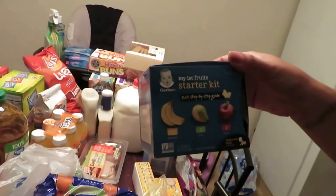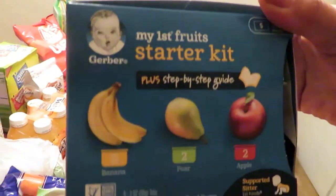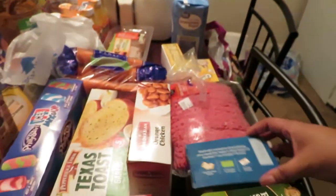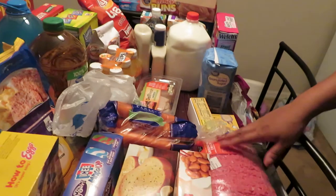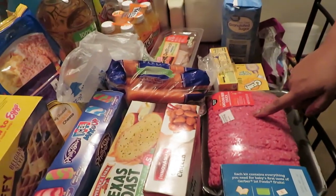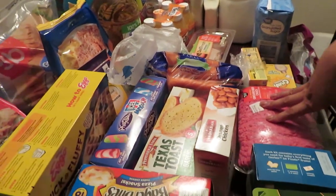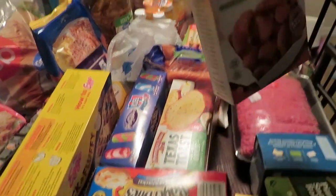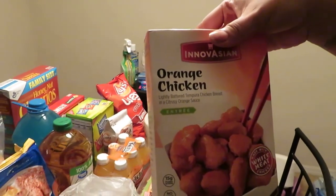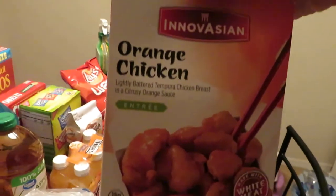Baby's first fruit starter kit. It has the banana, pear, and apple for baby Kyla. Got some ground beef over here, mostly for the kids, because I'm trying to stay with ground turkey, so the kids' dinners and stuff. I got ground beef, 4 pounds. I'll be dividing that in some Ziploc bags. Orange chicken. Jay wanted to try this, and it actually looks delicious. Let me know if you guys ever tried that.